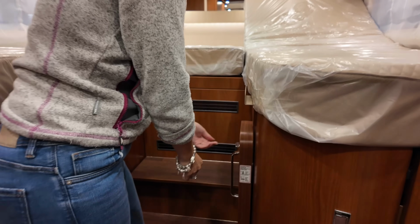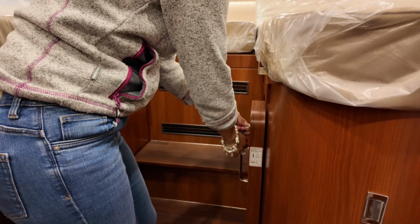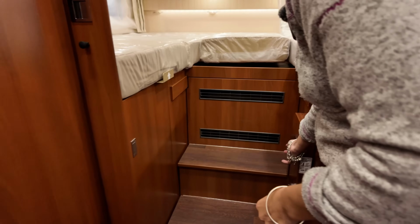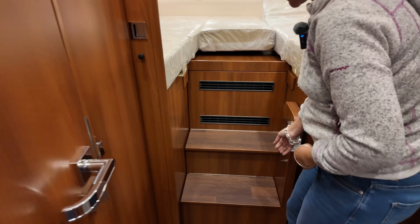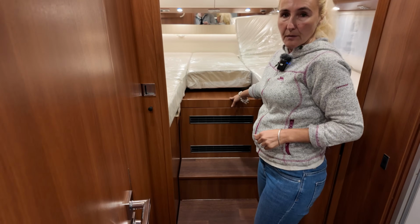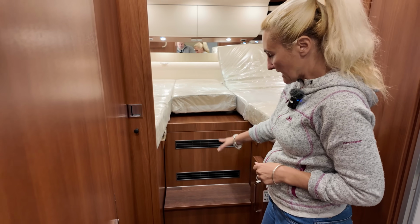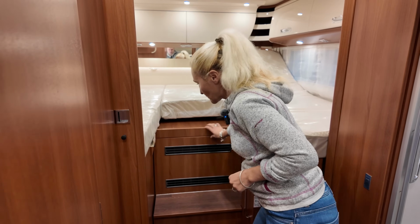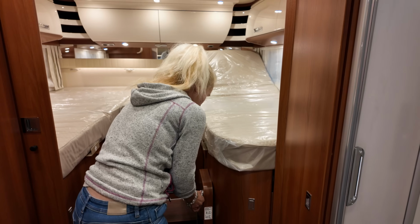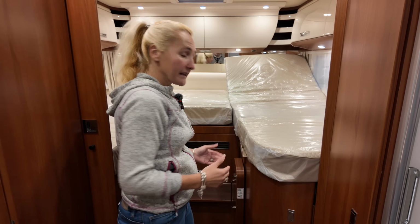Now here, I've not seen this on motorhomes before. If you pull this clasp down and pull the handle, this whole part is going to slide out. It's like a moving staircase. And it's going to lock into place, and then you've got a double bed, and then you can climb up these stairs. So there's no little ladder, you've got a proper little staircase, and it's locked in place, so it's not going to fire back in. When you want to put it away, push it down again and push it back in. So that is how to make it into a double.